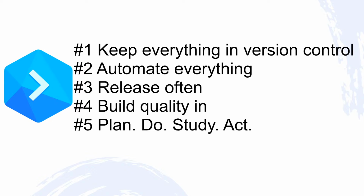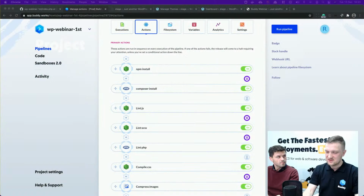In small steps, which we'll get back to in the last point. Automate everything possible and shave off those seconds, and you will see it was worth it. The next one is release often. Why do we release often? Because it's easier to fix it.